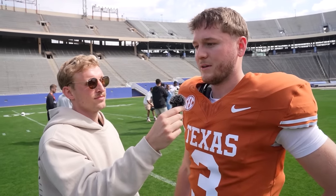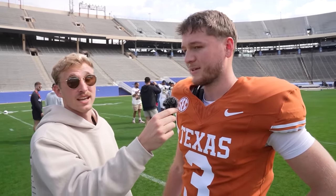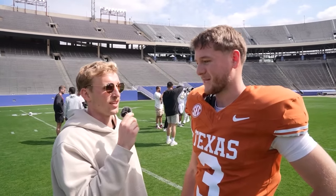What about Texas overall? What do we think the overall will be for the team? Definitely, for sure, in the 90s. I think around 91, 92. Something like that.